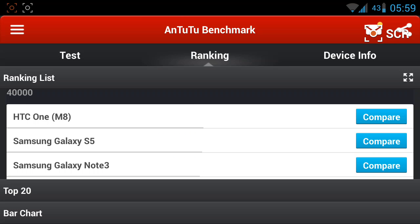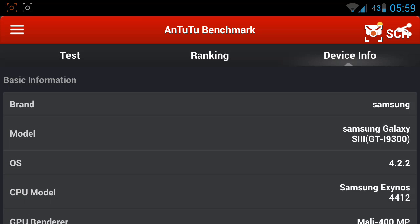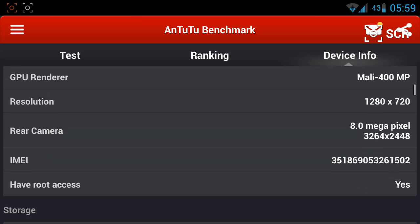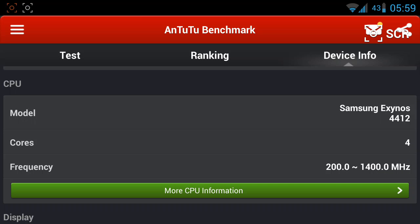And then if you scroll to the right again, you can see the device info, so you can see everything about your phone, including the resolution, the camera, the storage, everything you need to know.